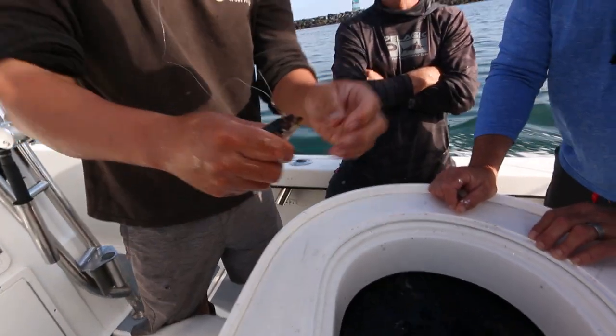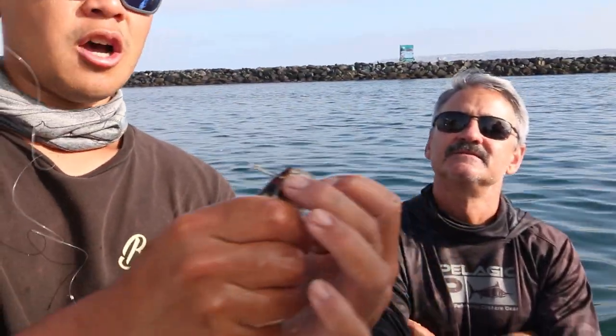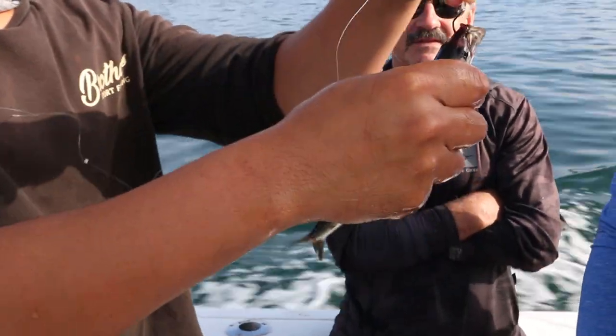Horizontally through the nose of the bait. You want to make sure that you're right there in the cartilage of the nose. You see that cartilage up there? You don't want to be down here in the jaw. See how translucent the jaw is? Okay, just horizontally right through the nose.